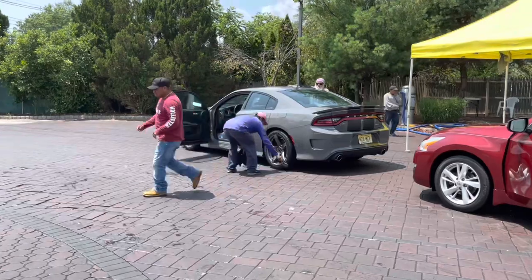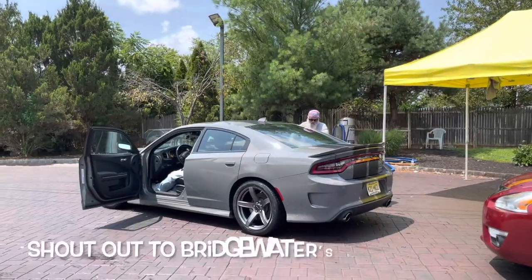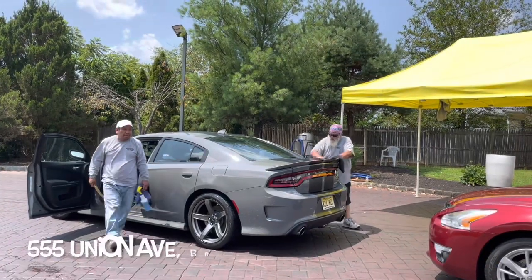Doing the last final touches. The final car wash of the Hellcat. The new Durango Hellcat will be next. Yeah, the Durango Hellcat. They're only making it 1 year.